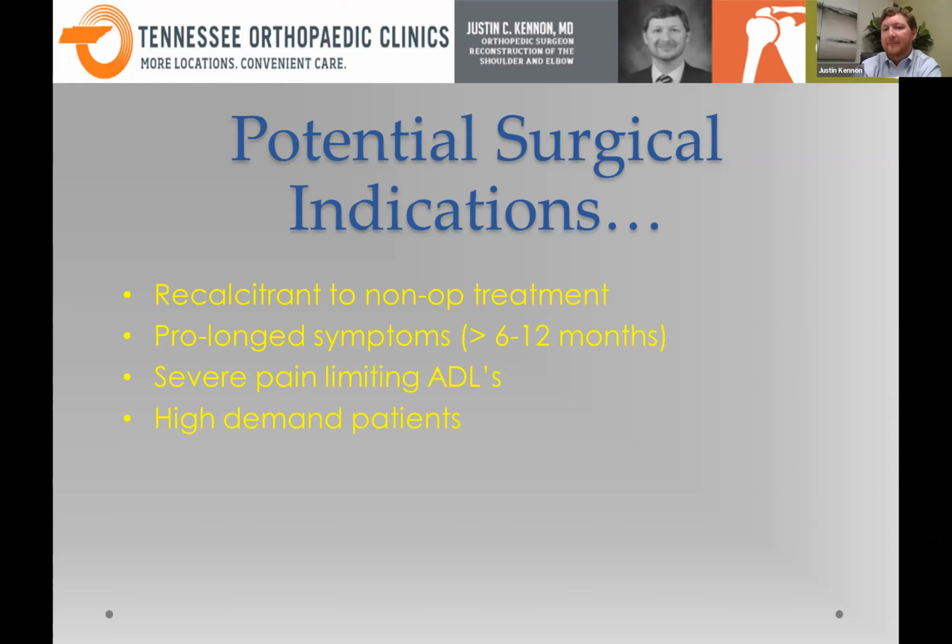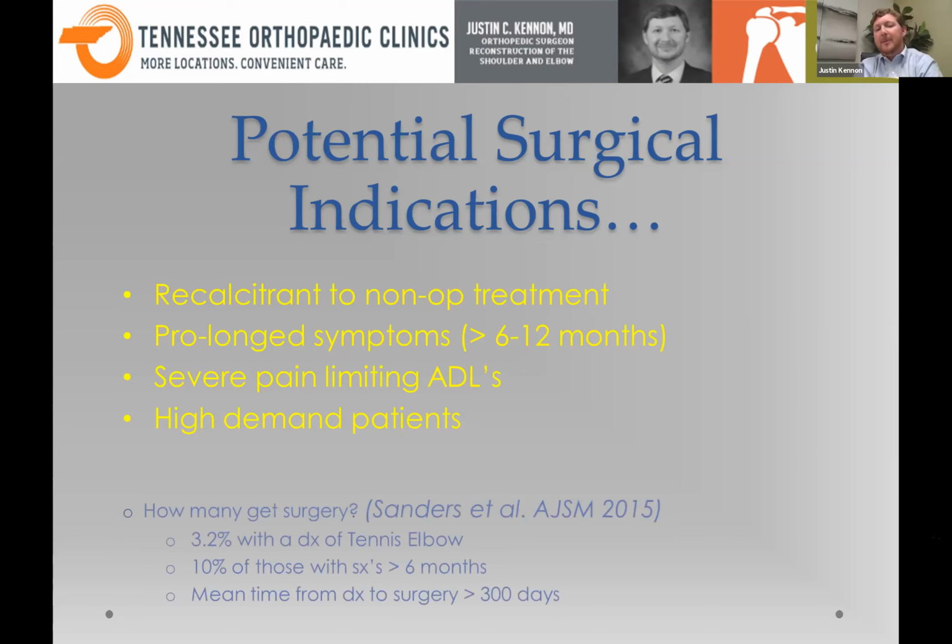If you get to where you can't even do those things, then you probably need to talk about seeing somebody and maybe getting something done. So how many people get surgery? Well, again, only about 3 to 4% of people that are diagnosed with tennis elbow end up needing surgery.